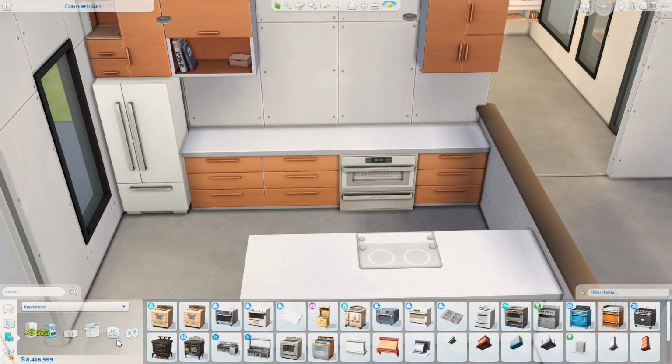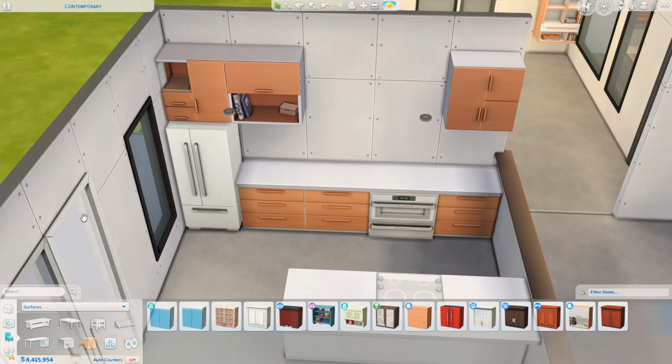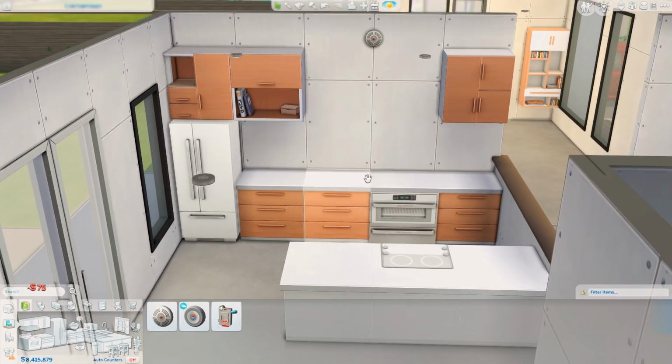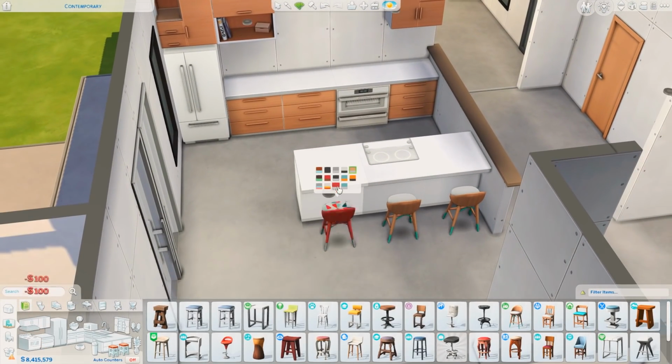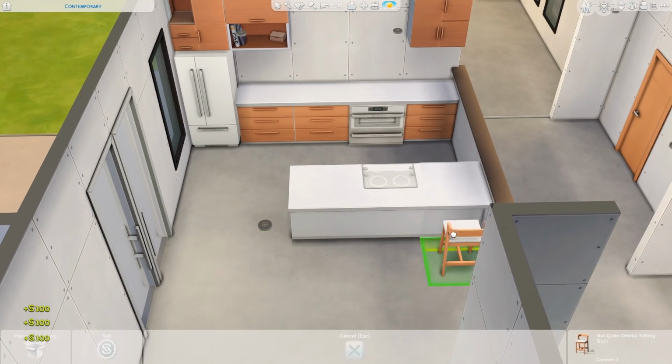So I started with a kitchen, as I always do. The floor plan looks funny, but it works. I feel like it works. I had this big space in the middle of the house. Again, it's an issue with boxy houses where you don't have any windows in the middle of the house.